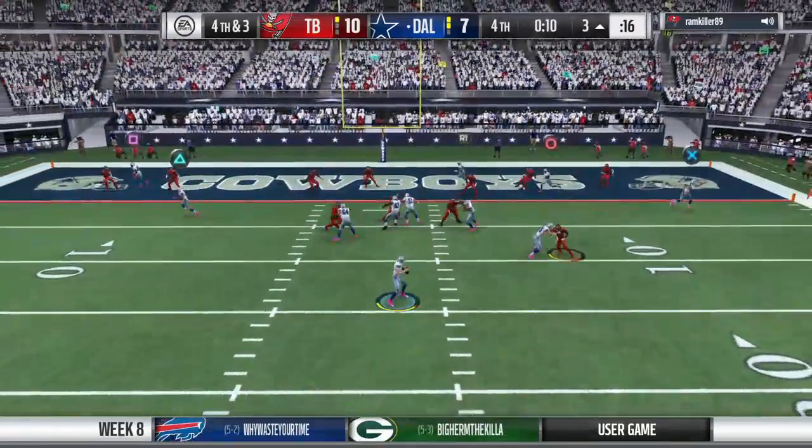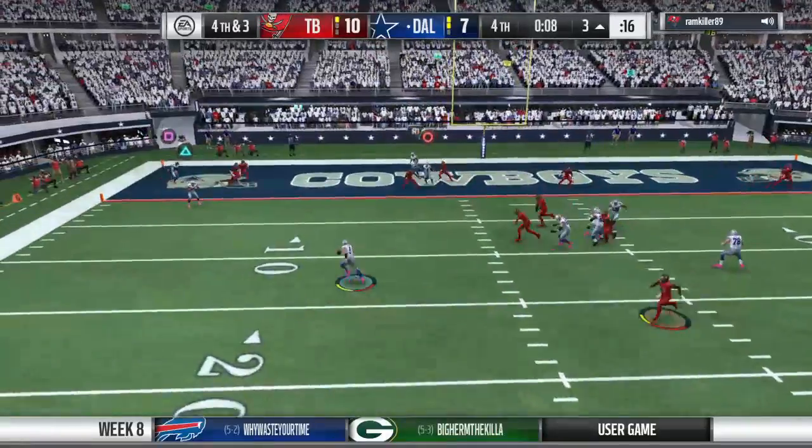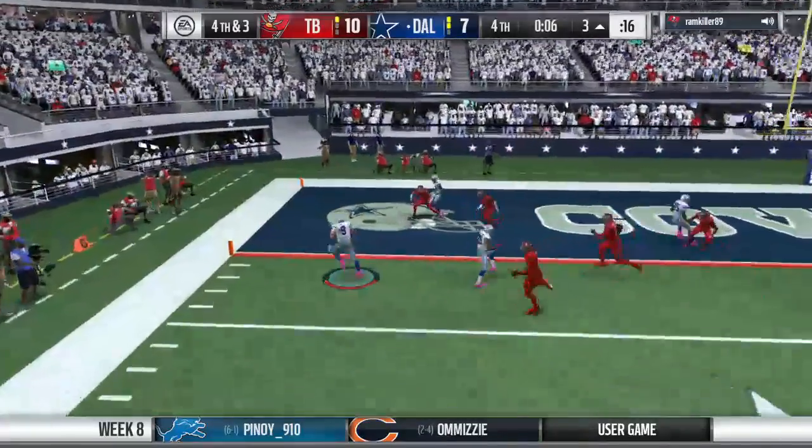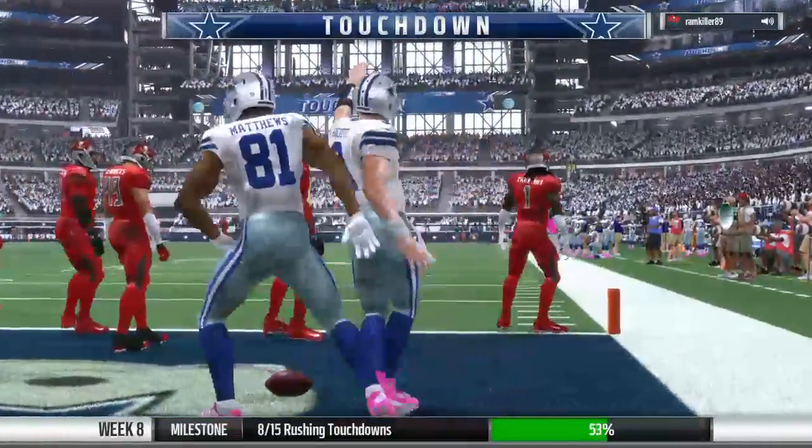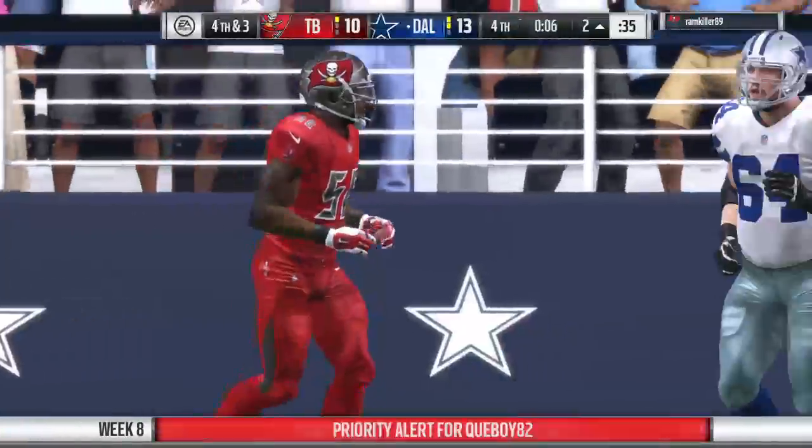Got to try it here. He's back to throw. Steps away to his left. He may try. And he's across for the touchdown, and it's likely the game winner here in the closing stages.